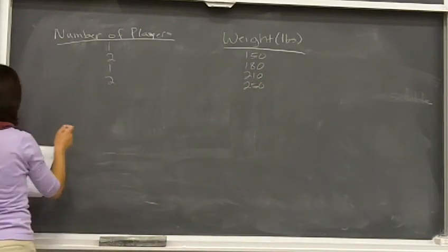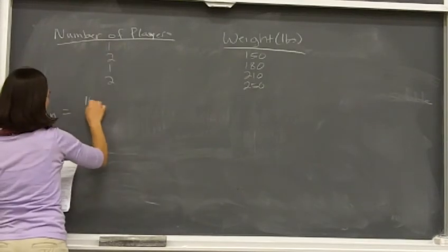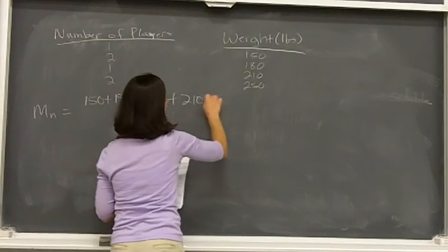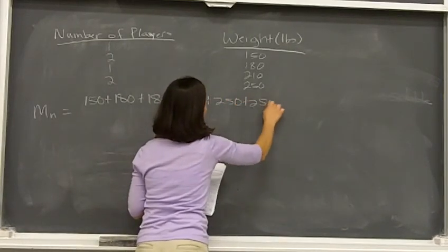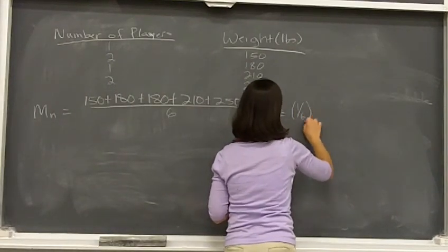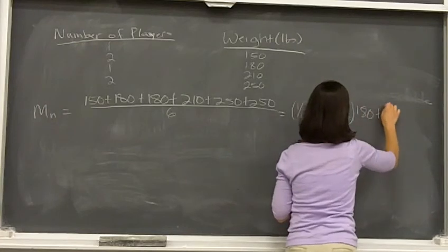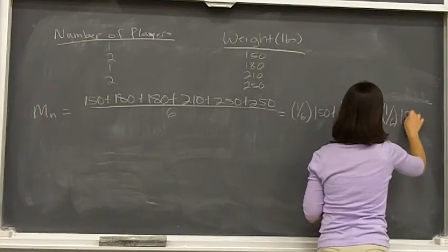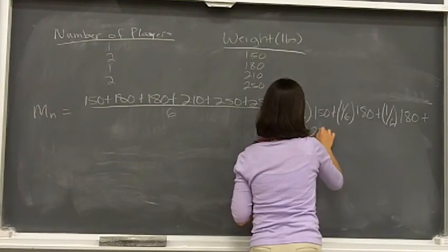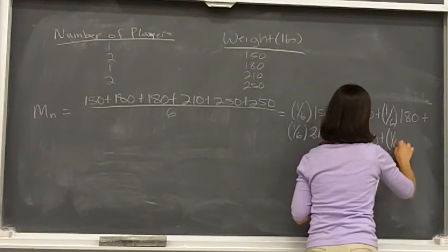So if we calculate the Mn, we're just going to basically add all those numbers up and divide by the number of players. So we have 150 plus 180 plus 180 plus 210 plus 250 plus 250, divided by 6, okay? Or that's the same as saying 1/6 times 150 plus 1/6 times 180 plus 1/6 times 180 plus 1/6 times 210 plus 1/6 times 250 plus 1/6 times 250.